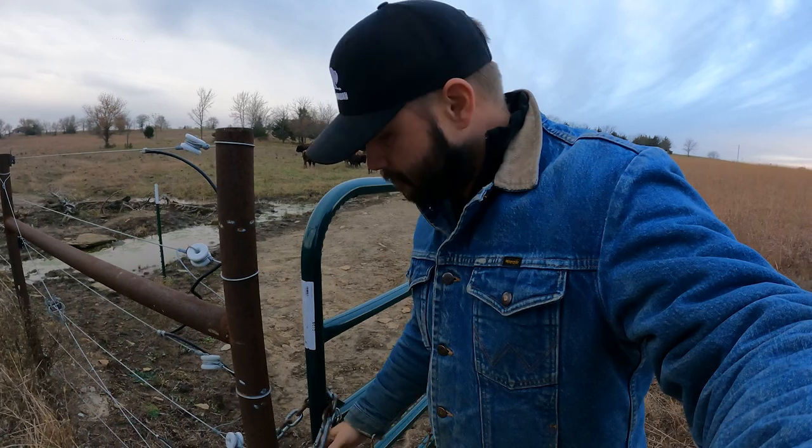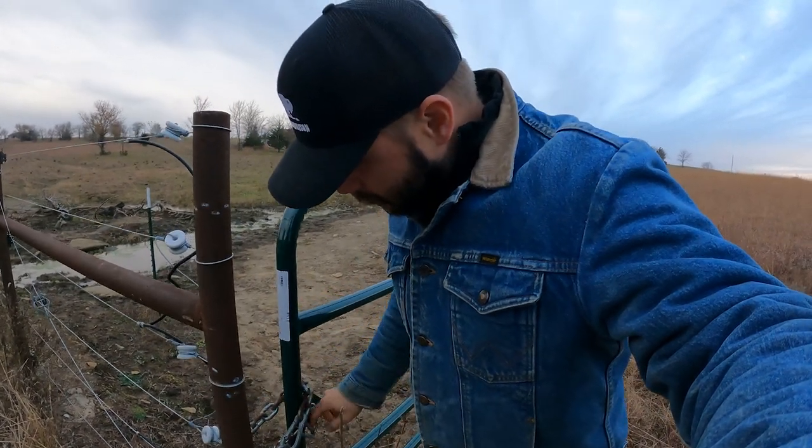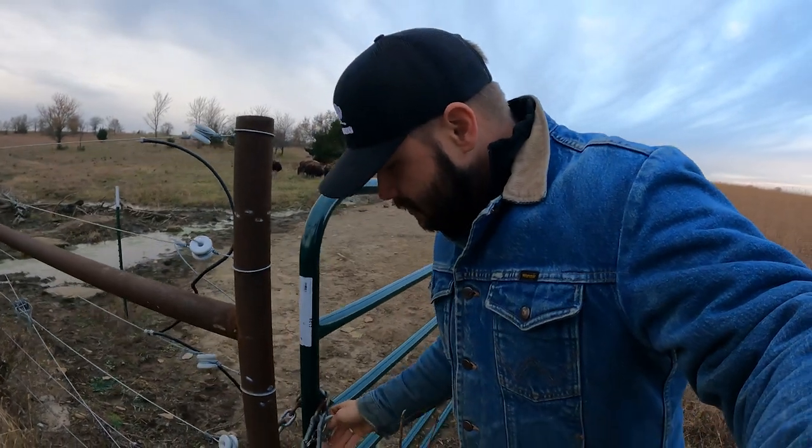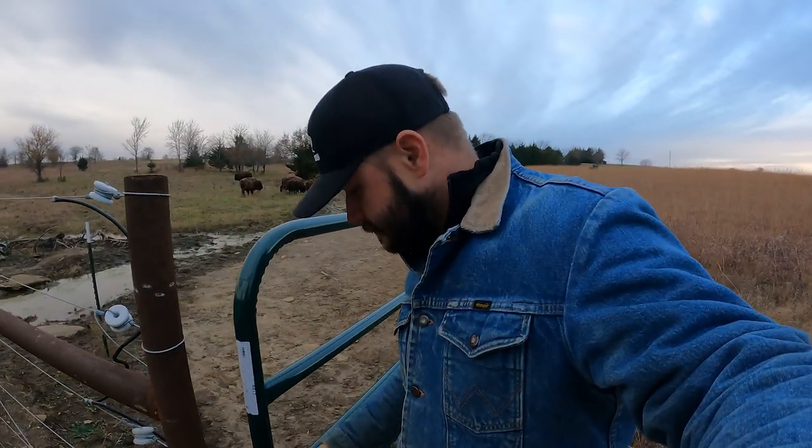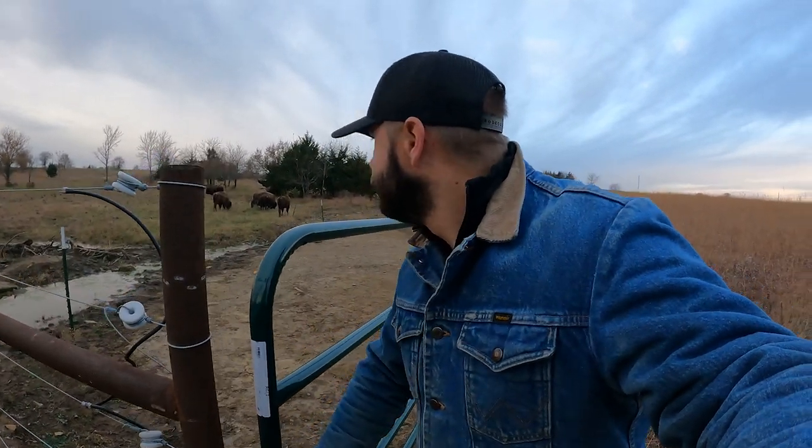Always like having a second person when I'm driving a vehicle through and opening gates like this, so you can have somebody guarding the entrance. But we don't have that this morning, so it should be all right.